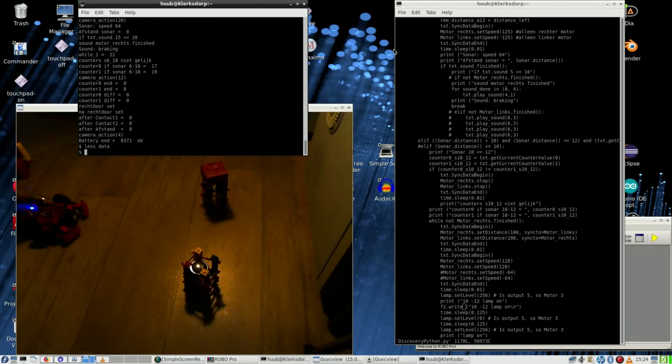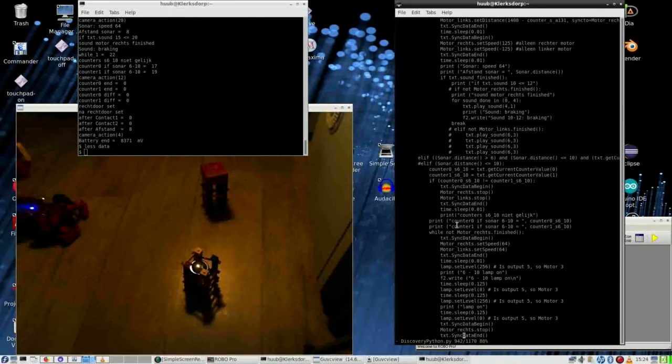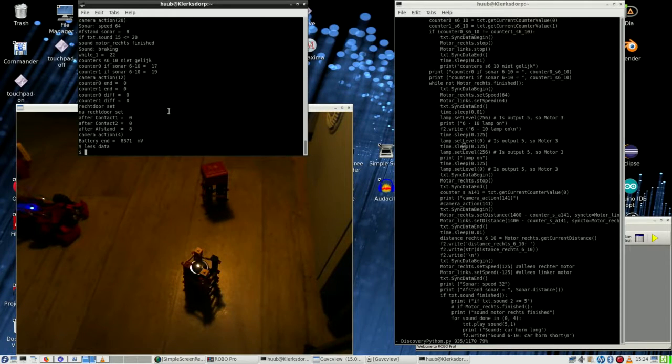So now I have put the distance left part of the algorithm into almost all parts of the software except for between 10 and 12. So let's see whatever it brings. Although here it says between 6 and 10 as well. So I may have to do it here as well. But let's see how far we can get.